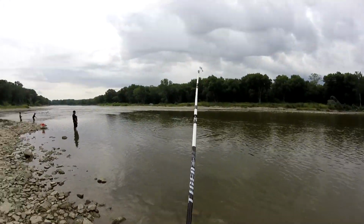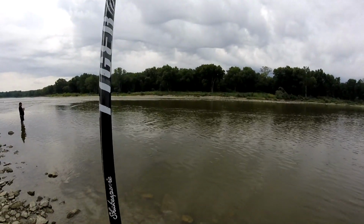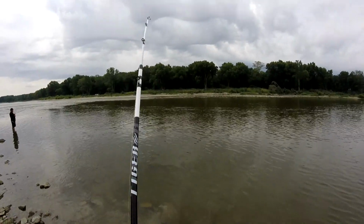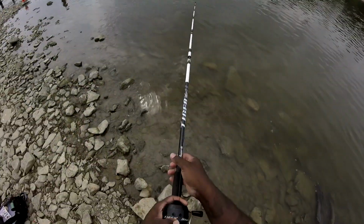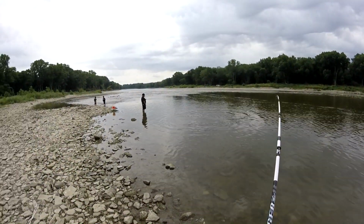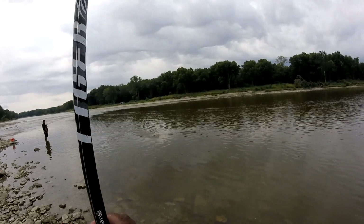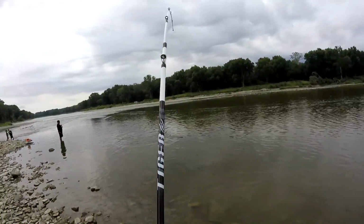I do not want him to come off right now. He's nice. He's not even trying to come from the bottom. He's definitely not snagged on anything, that's for sure. You seen it? Oh, that's a really good fish. Off these little strawberry dope baits. That don't make no sense.